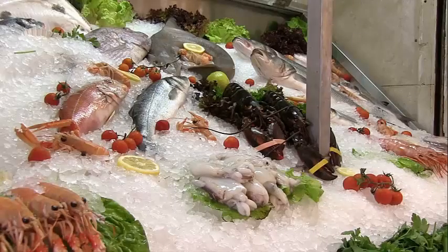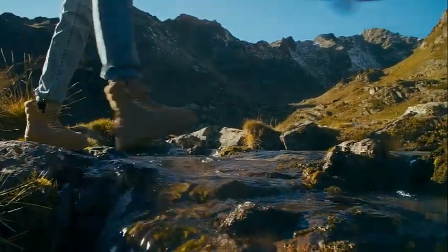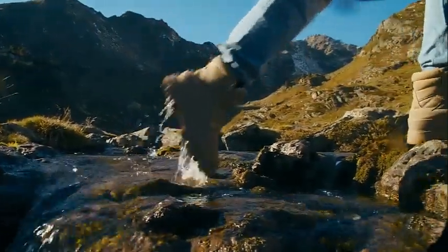Tips. If you're planning to dine at a seafood restaurant, it's a good idea to arrive early, as they can get busy, especially during weekends. Wear comfortable walking shoes and bring sufficient water if you plan to hike or explore the trails.